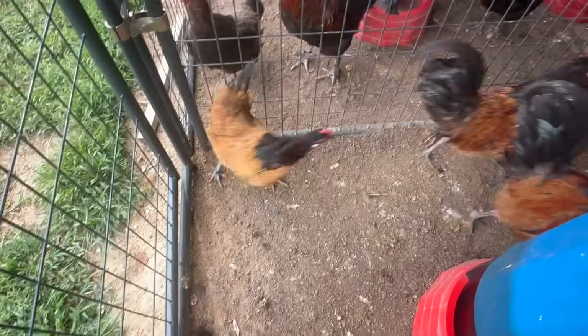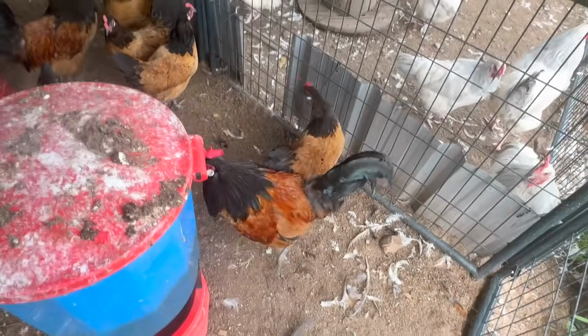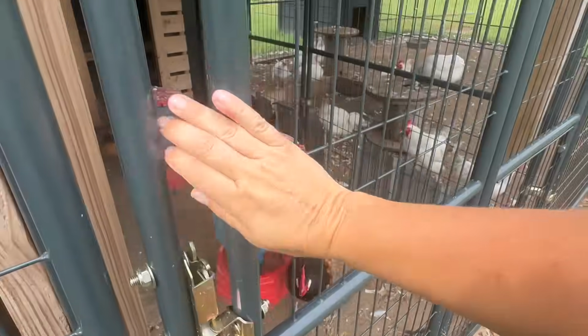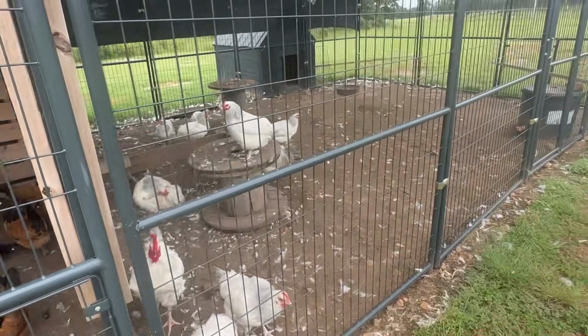These ones don't seem to be broody. They don't sit in their egg boxes a long time like the olives or the BCMs or any of those. The coronations, on the other hand, they have been very broody. So broody that we've had to lock them out of their little nest box.